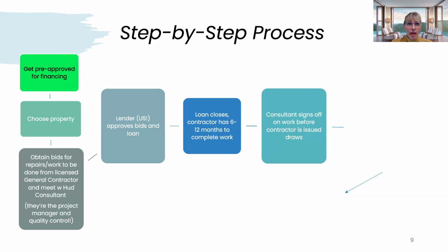And he's been doing this since he was out of high school. So he's been in the construction industry for 40 years. And he's going to work with the HUD consultant and give you an idea of what maybe you should do to improve the value of this and make it a rentable property.